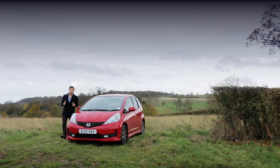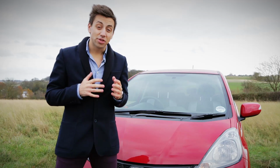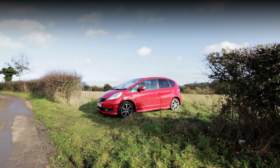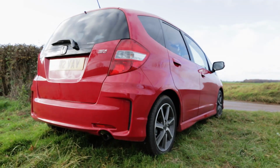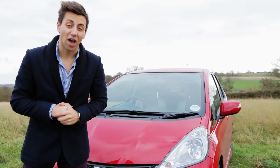It's easy to see why the Jazz gets such a high recommendation from owners. It's good to drive, spacious and more versatile than some cars twice its size. If you are looking for a super mini, small MPV, or even a family-sized hatchback, you should really think about the Jazz. All of these owners can't be wrong.